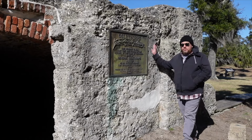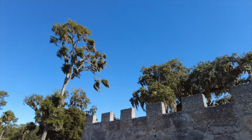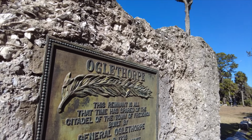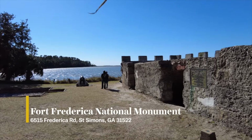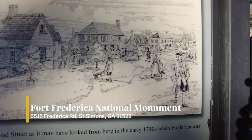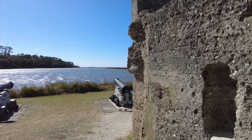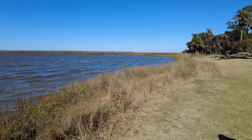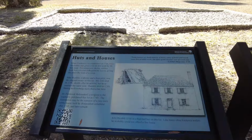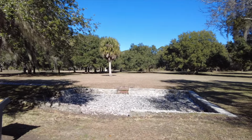These tabby walls are all that's left of Fort Frederica, a fortress and town constructed here under the direction of James Oglethorpe in 1736. Its purpose? Protect the colony's southern boundary from Spanish invaders moving up from Florida. In the 1740s, this spot was a thriving village of around 500 folks. You can see the foundations of many of the buildings scattered across the property.